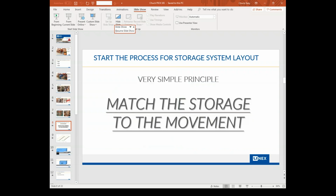So the basic principle of how you want to apply these storage systems is you want to match the storage to the amount of order picking going on. Match the storage to the movement.